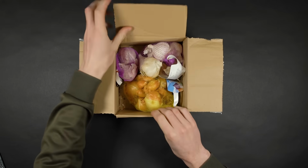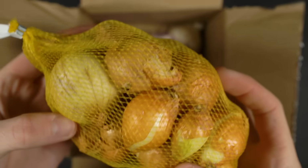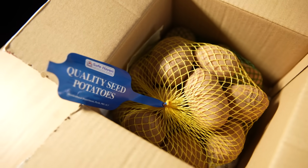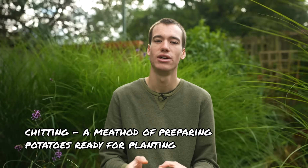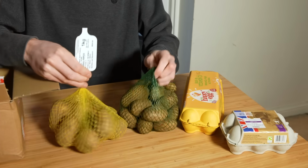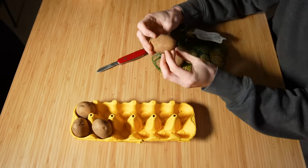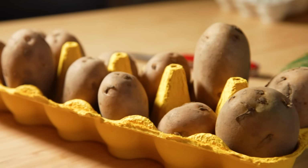I also unboxed a load of garlic, shallots and onion sets, and I was quite excited to get them in the ground. I also had some seed potatoes arrive in the post. And basically chitting is the process of sprouting the potato indoors in a warmer place, and it gave them a chance to sprout, you know, get a head start. And then when I put them in the ground, they would be already ready and growing, and then hopefully they would grow quite quickly. That's the theory anyway, that's what I read in a book.